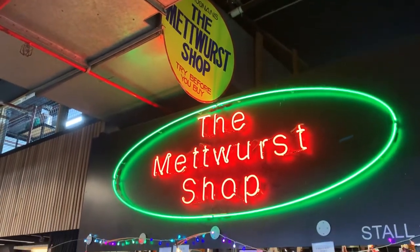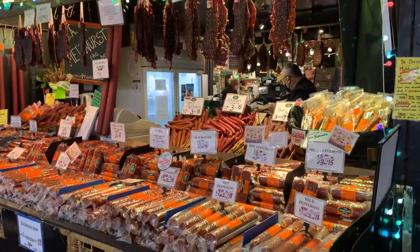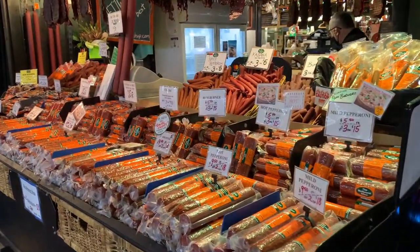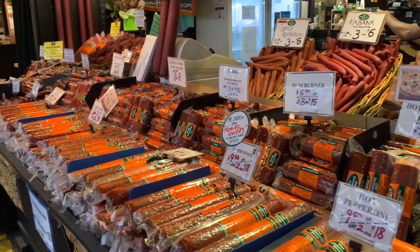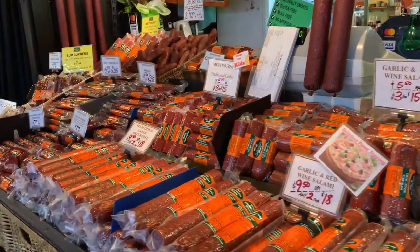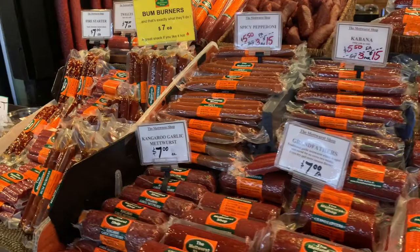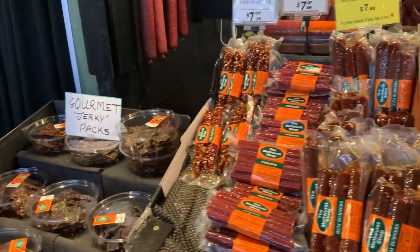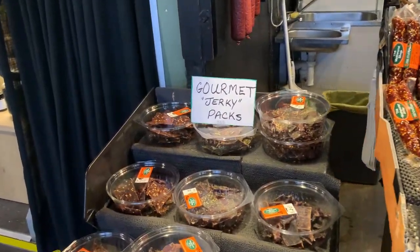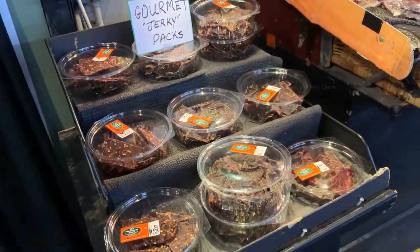The Medworth shop is another meat shop here in this Adelaide Central Market. They sell processed beef and pork. You guys can see a lot of meat packages here. All of them are processed meats. Also, you guys can see different kinds of jerkies, which are a favorite Australian meat product.